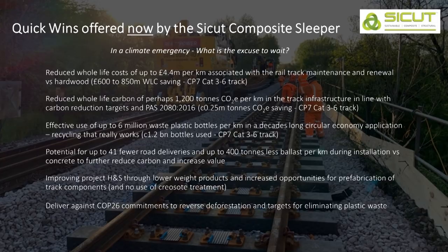So now I've had my 2 minute warning, so I'm going to get to the quick win bit at the end. What are those quick wins offered by a product today that has been approved and evaluated by Network Rail? We can reduce carbon footprint, sorry, reduce cost, whole life cost, by nearly four and a half million per kilometre running through that Cat 3 to 6 track changes in CP7, but actually starting today. We reduce that carbon footprint in that same piece of track by 1,200 tonnes of CO2.